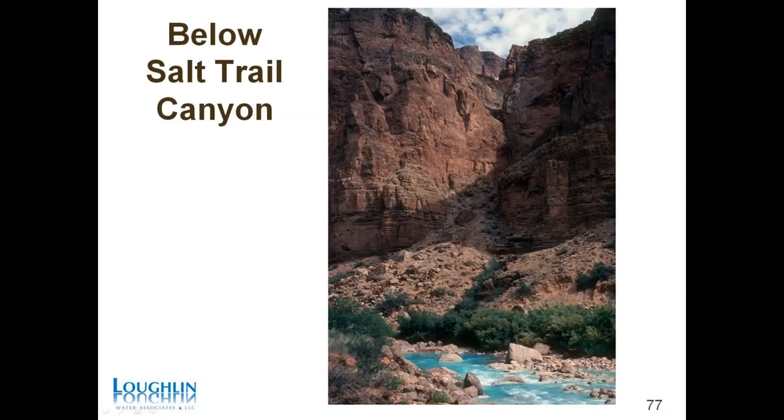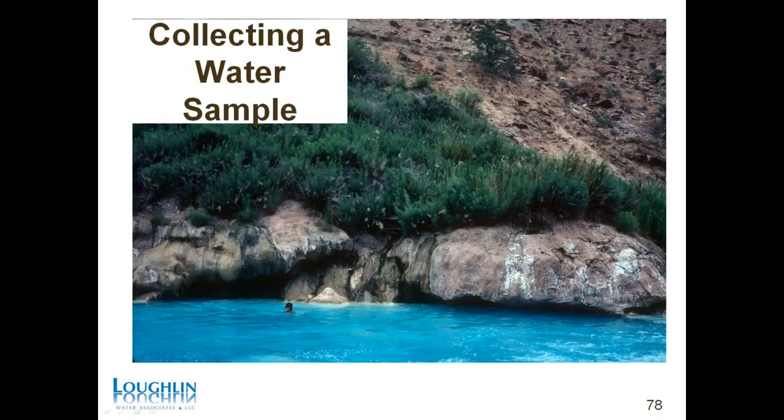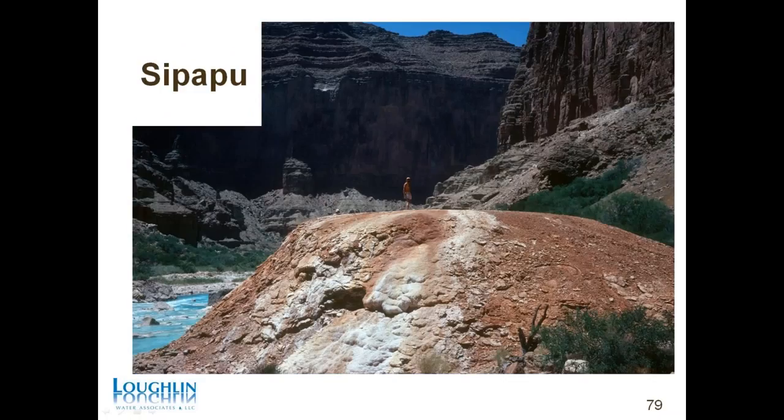Temple Butte and Muav, I believe. This is just right the canyon, side canyon, right below Salt Trail. Sometimes swimming over to collect a water sample.